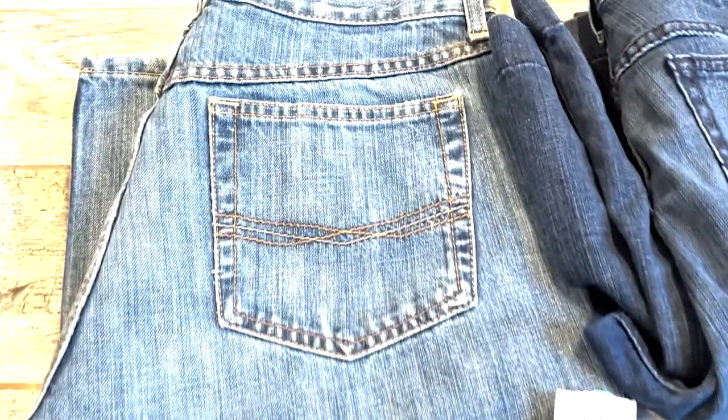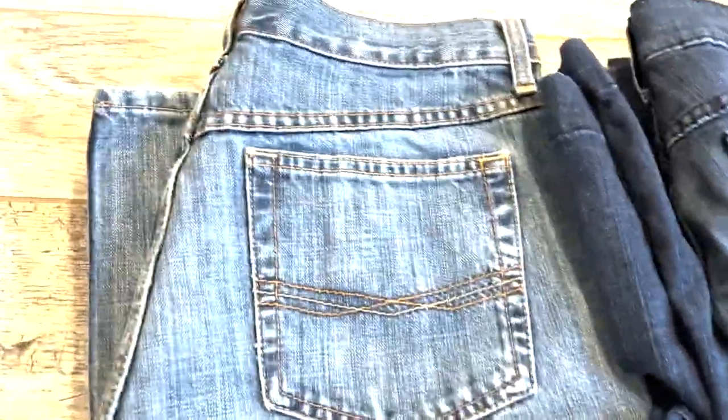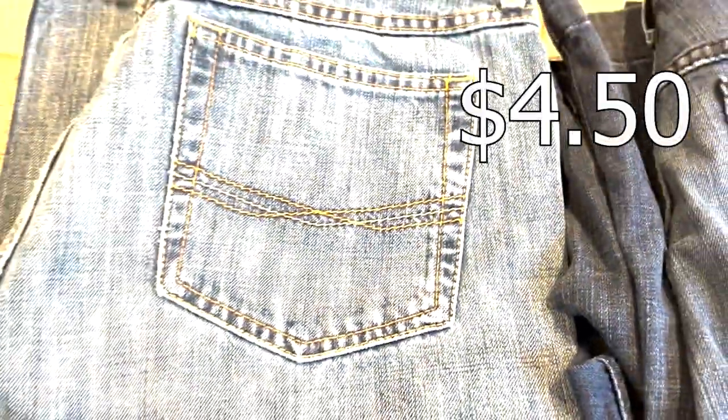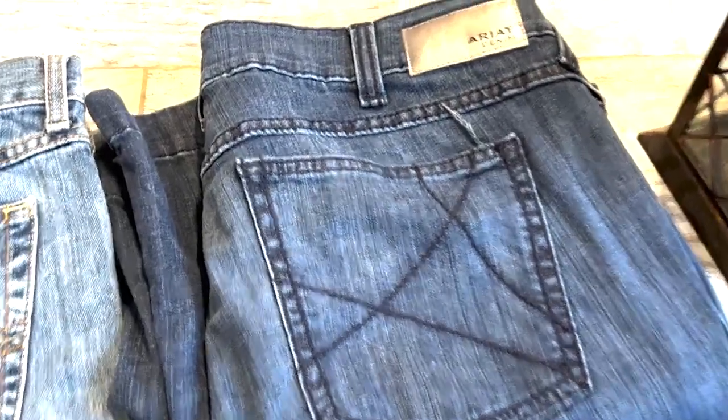In the back is a pair of Ariat men's denim jeans. They are a little imperfect. As you can see, the seam is a little frayed there on the behind, and there is a hole in the knee. But you can't go wrong with Ariat jeans. So I did go ahead and pick these up. $4.50 for those jeans. And lastly, we have a pair of Ariat women's jeans.